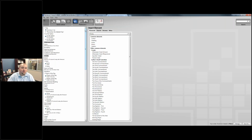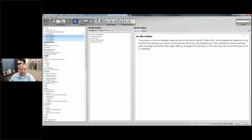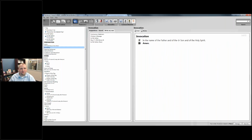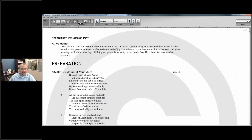So if you're using Creative Worship, you're not going to have to build and pick and choose which elements you're going to copy and paste into your folder or into Word or Publisher or whatever you're using. You can bring it into LSB and choose from the different options like title, as we gather, those are the different ones, and go through here the pre-selected hymns. Everything's in place for you, and then you just go to export it, and you have this very creative worship service that's tied to the lectionary.